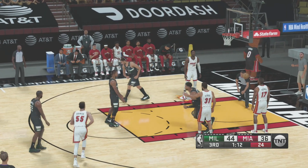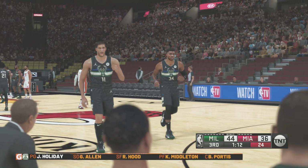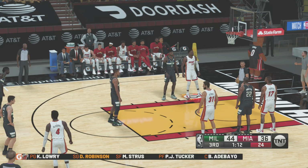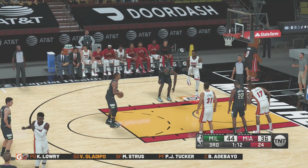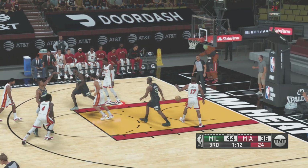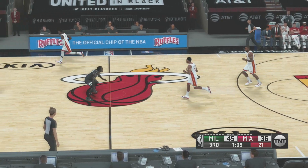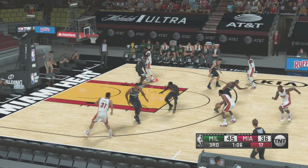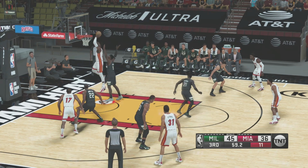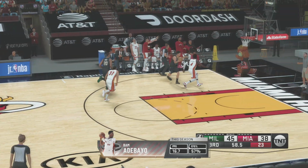And the first one drops. Oladipo, he's checked in for Miami. And then for Milwaukee, Bobby Portis comes in for Brook Lopez. And Allen subbed in for Antetokounmpo. That's also good, so he hits both free throws. .109 left in the third quarter. Lowry kicks to Oladipo. Adebayo down low. Defended by Portis. And the shot is good. The Bucks lead has been cut down now to just 7 on the basket from Adebayo.